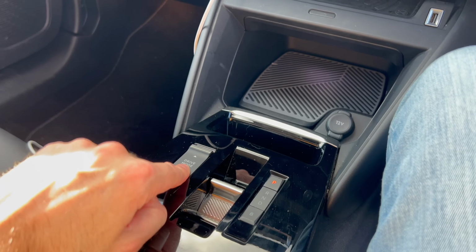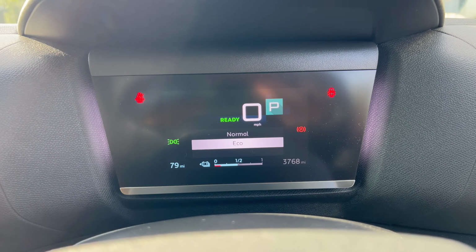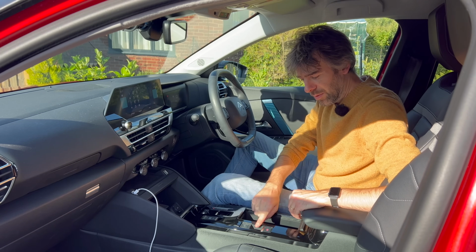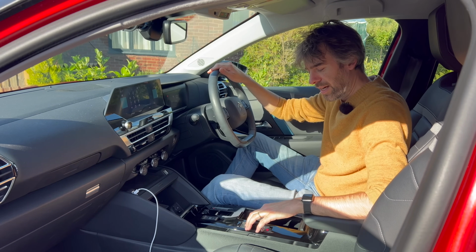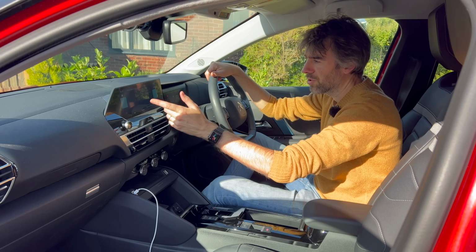Drive mode here, you've got 3 drive modes: normal, sport and eco. Personally I would just leave it in normal because eco restricts the air conditioning temperature a little bit, and you're not gaining that much more range by doing eco, so just leave it in normal unless you're really desperate, and then maybe stick it in eco. Or your gear selection just there, electronic handbrake and a button here which if I press it allows me to see things like statistics and if I want to change the charge time as well.